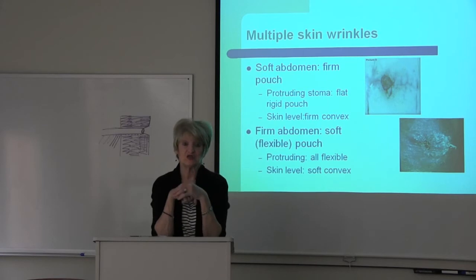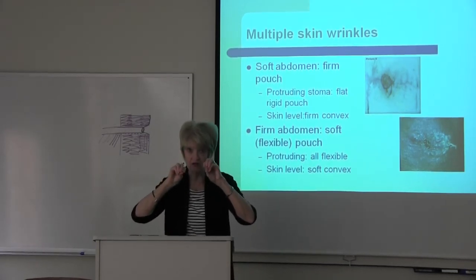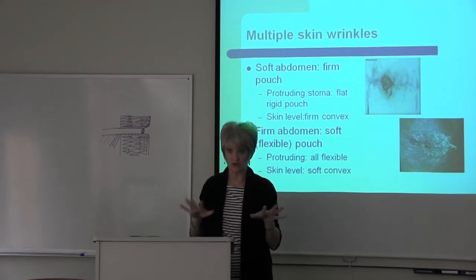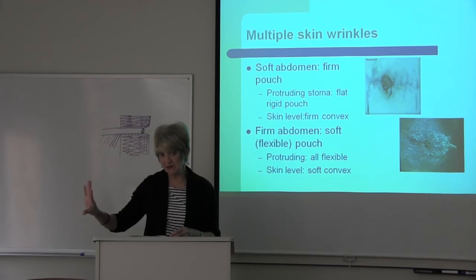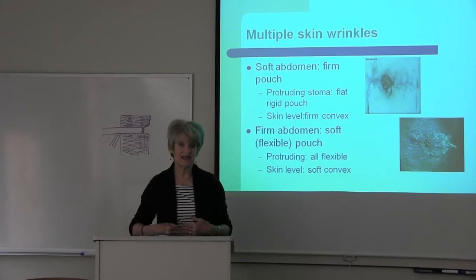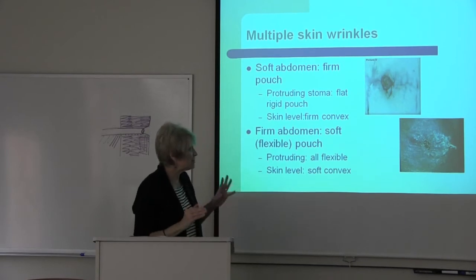What about patients who have multiple skin wrinkles? So you're going to have some patients that when they're sitting up, the entire peristomal surface just folds into wrinkles. When they lie down or they stand up, stretch out, the wrinkles go away. You're going to look at the softness of the abdomen in deciding how to deal with multiple wrinkles. Some patients have that very firm abdomen, no give, more like a six-pack. And other patients have very soft abdomens.